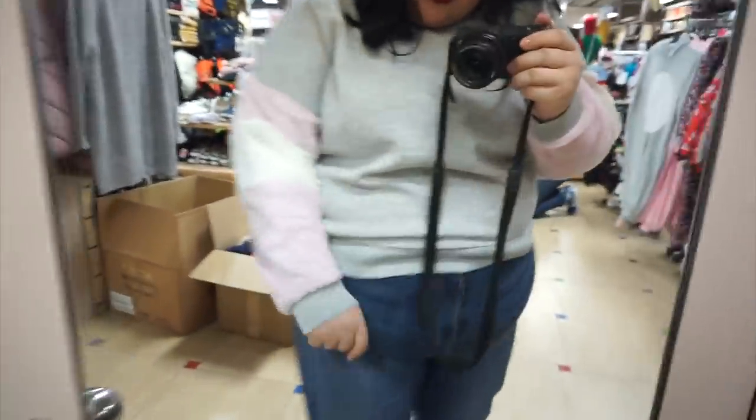This is actually really cute, you guys. I feel like I can just tuck this into some jeans. And I love that the sleeves are fun instead of being like a boring gray sweater.